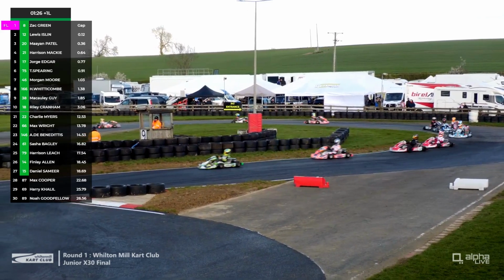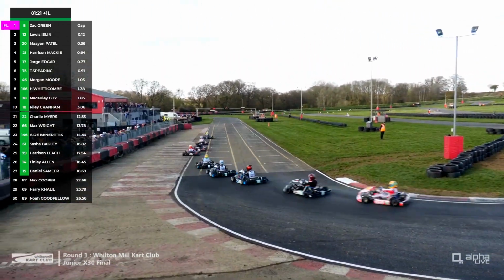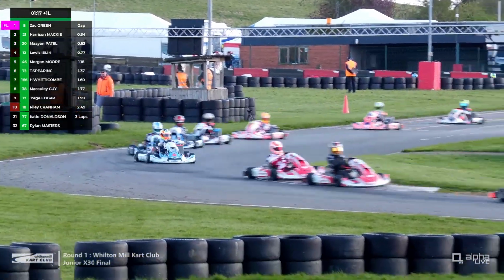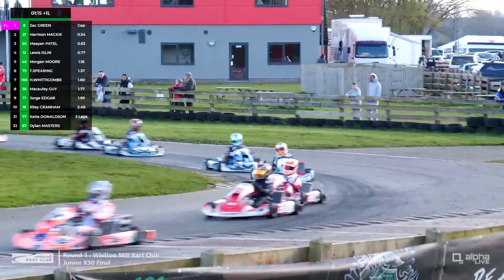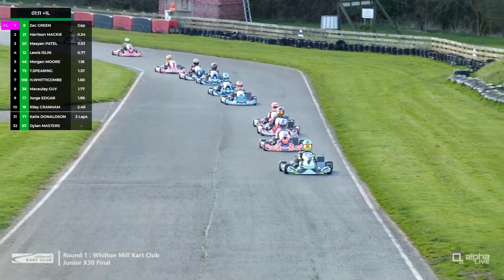More moves to the inside through the boot, then a late move to the inside. I think that's Thomas Bin Spearing who's gone for a move there on the inside. Yeah, welcome to the Whilton Mill Kart Club, Adam. It is the racing that we love to see. And welcome back to the season for 2024, everyone at the circuit or at home enjoying this fantastic racing.